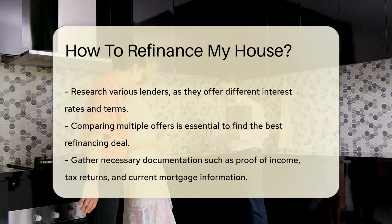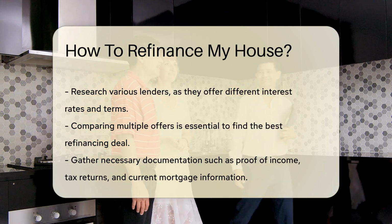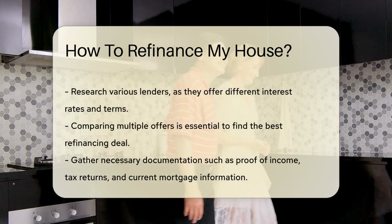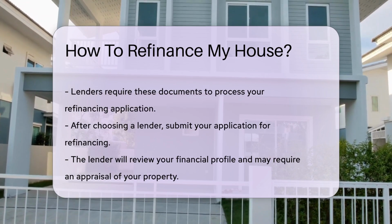Gather necessary documentation. Common documents include proof of income, tax returns, and information about your current mortgage. Lenders will require this information to process your application.